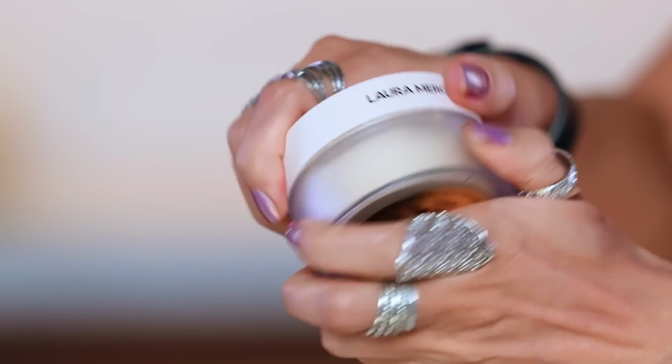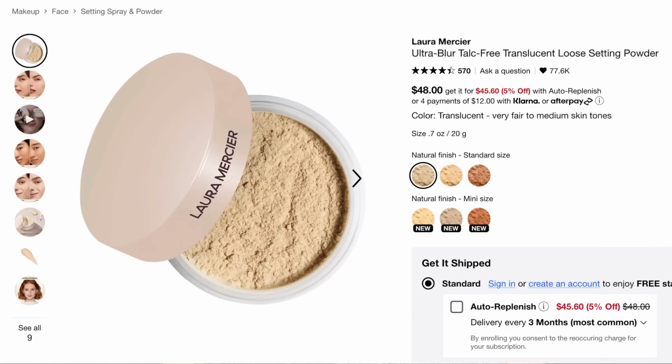Oh my gosh, I love how this sets underneath the eye. It is beautiful. I am wearing the shade Translucent. This comes in 3 shades. It is brand spanking new. Let's just powder a little bit right now because it's been a long day and I'm sure I could use it. It is hot in this room.